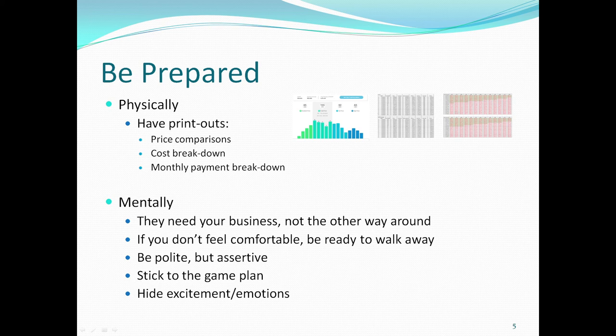And mentally, just these quick points kind of hype you up. They need your business, and not the other way around. You can always walk away, go to a different dealership. So if you don't feel comfortable with what they're offering you, there are other options out there. Be polite. You never want to insult people. But be assertive. Stick to the game plan. Stick to what your budget is, the options that you want on the car. So yeah, just be assertive and stick to the game plan that you've prepared. And I say, don't show emotions.